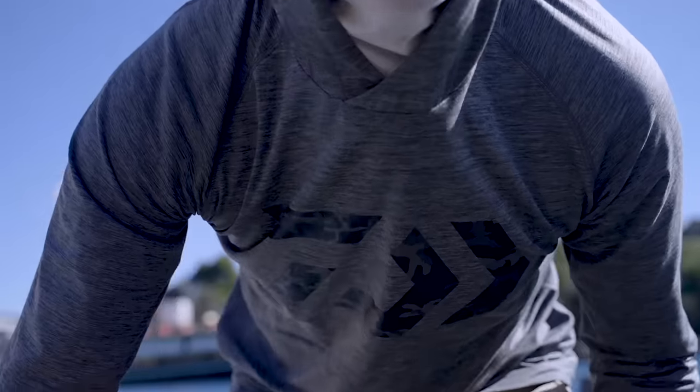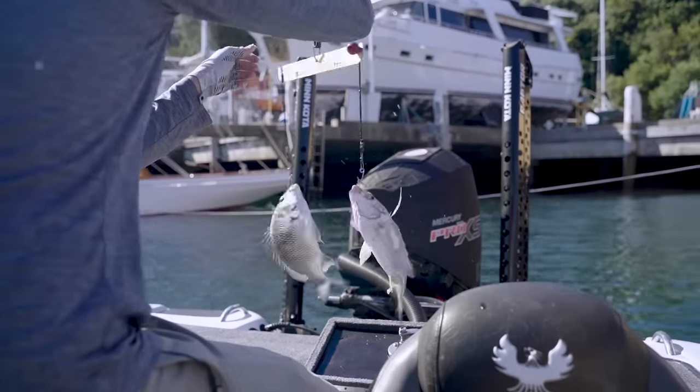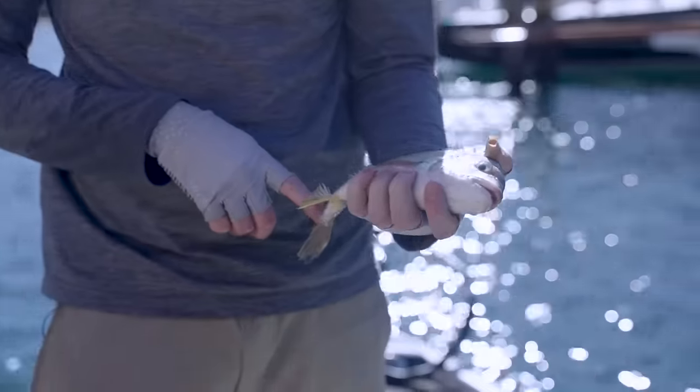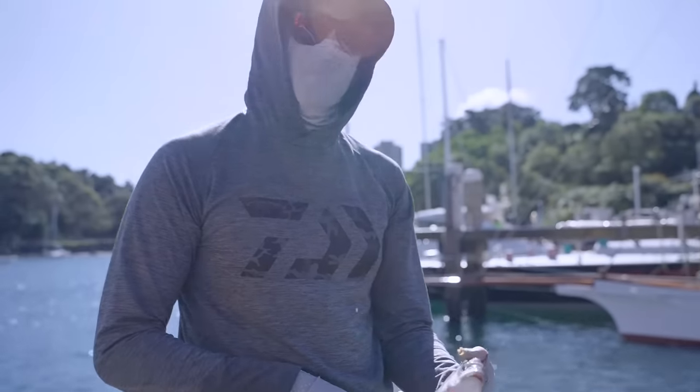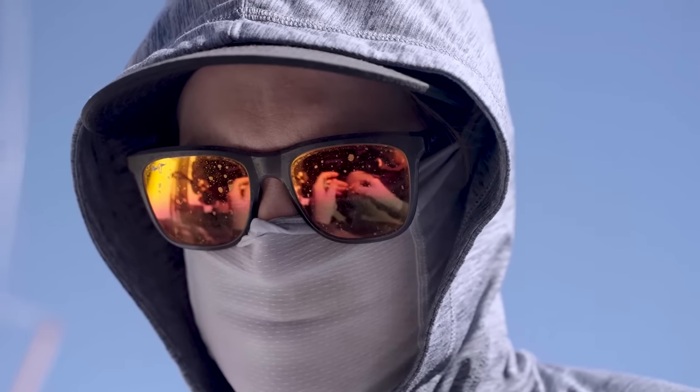Pop a tag in him and put him on the balance beam. That's what we're getting rid of. He's by far the smallest one in the bag now, so he's out. Another upgrade.